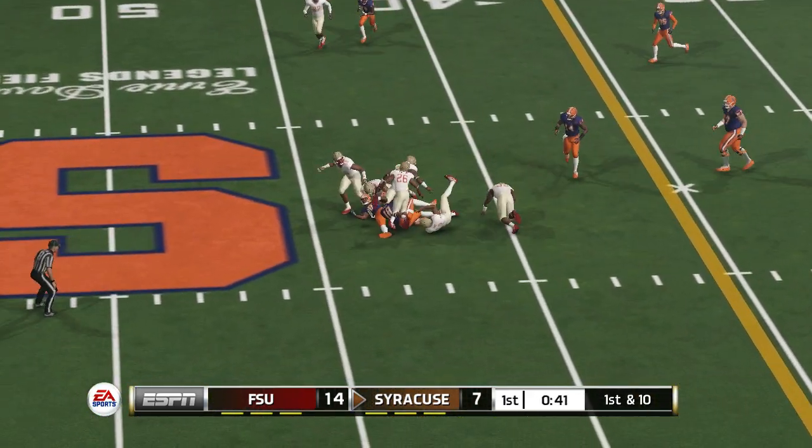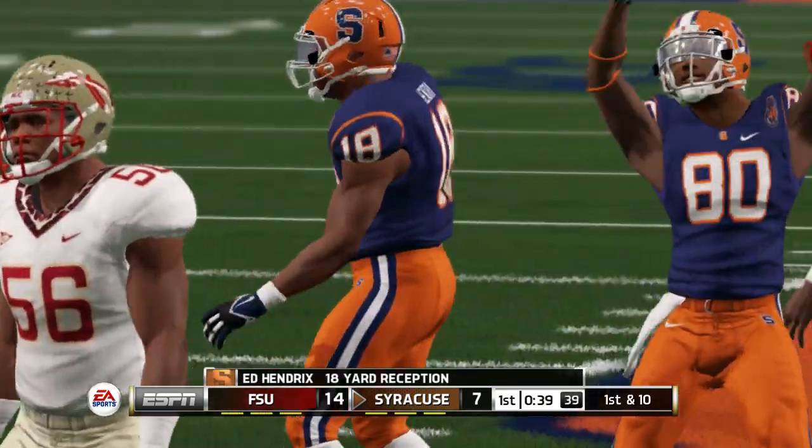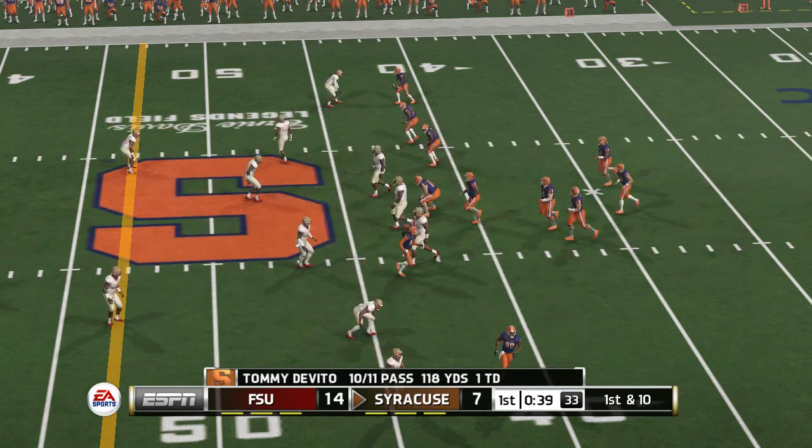Throws a strike over the middle. They'll bring him down at the 43-yard line. He faked out everybody in the stadium. When you can sell the run that well, you're going to have the upper hand on the defense.